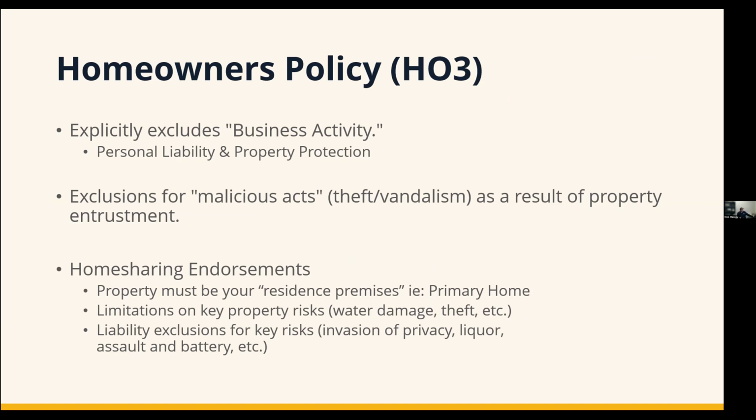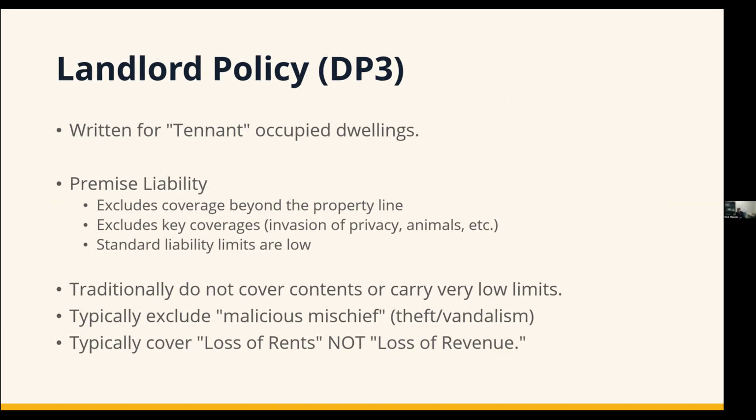A lot of things to look for too, or limitations, if that is your situation, with changes in the insurance market recently around key property risks, such as water damage and theft. Okay. They also are going to have exclusions for other key risks on liability, such as invasion of privacy, liquor liability, assault and battery. There's a lot of things, and some of these are just crazy. Yes, they probably will never happen, but they have happened, and you want to make sure you have coverage for it.